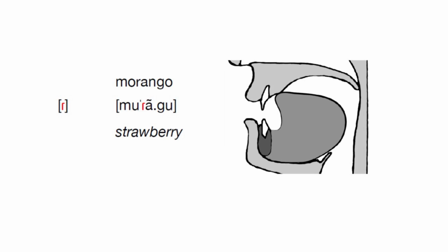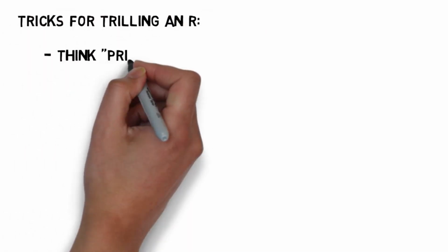I'd say the biggest difference between a D and a tapped R is that after a D is over, your tongue is going to be flat in your mouth. But after a tapped R is over, the tip of your tongue is still going to be raised slightly. That gives it a bit of the R flavor. R, morango.